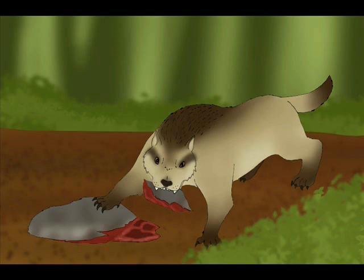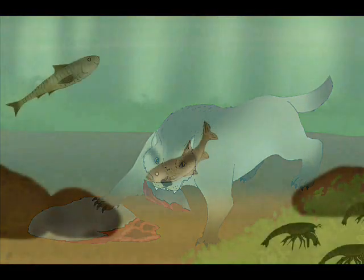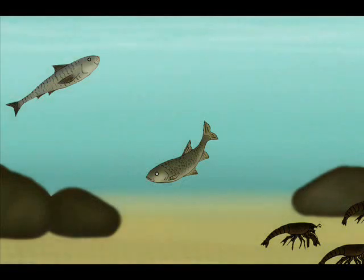Like most members of the family Neomustella, their hunting strategy is based around ambushing their prey and delivering a single powerful bite, either to the neck to try to break the neck vertebrae or to the legs to immobilize their prey. Once the killing is done, they eat as much as their stomach can take and bury the rest for later.